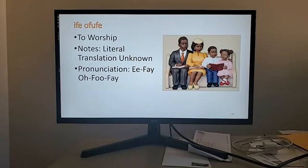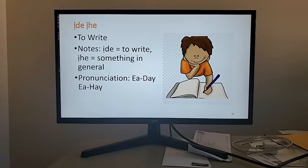Last one, and we'll conclude, is to write. It's Ea-Dee-Zea Hay, to write. It comes from the root words Ea-Dee, which means to write, and Zea, something. To write something, in short English, means to write. Ea-Dee-Zea Hay, to write.